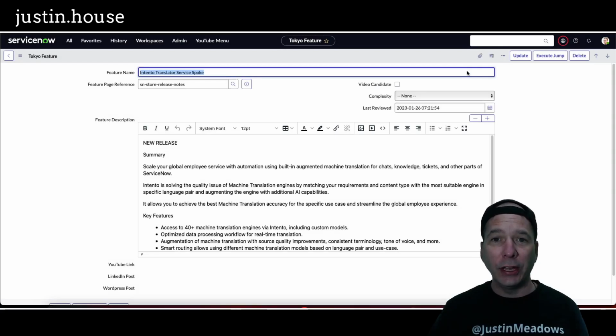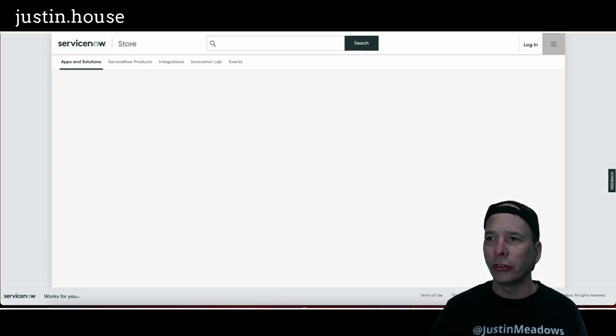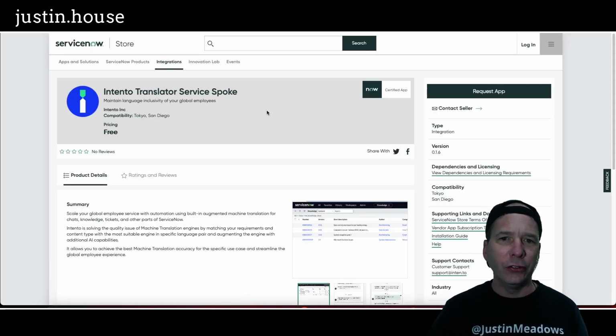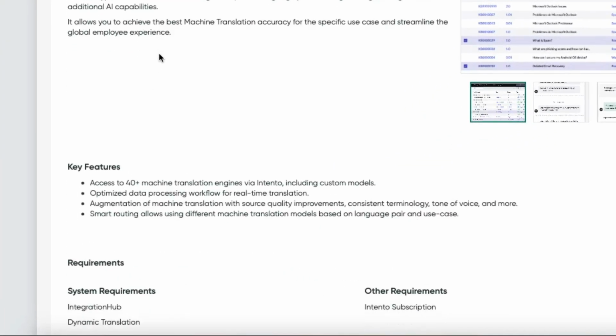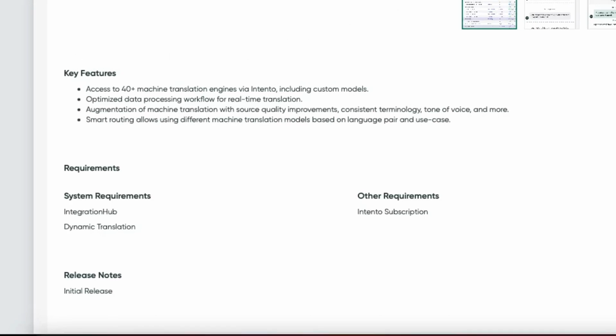Up next is going to be Intento Translator Service Spoke. Let's take a look at that on the ServiceNow Store. This is to maintain language inclusivity of your global employees. So key features: access to 40 plus machine translation engines via Intento, including custom language models, optimized data processing workflow for real-time translation, augmentation of machine translation with source quality improvements, consistent terminology, tone of voice, and more, and smart routing allows using different machine translation models based on language pair and use case.